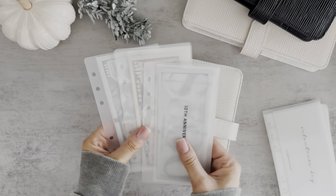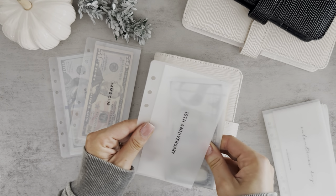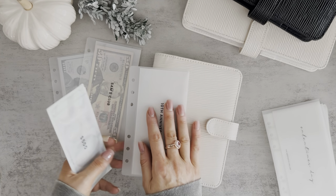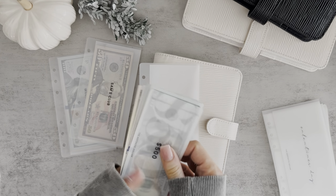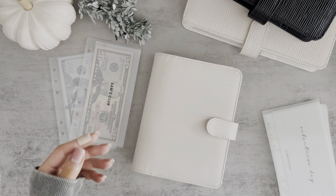So then these envelopes right here. I'm getting rid of these three envelopes. 10th anniversary, we have probably enough money in here. I'm just gonna stuff what we would stuff in 10th anniversary in travel for now, because we're going on our trip in a couple weeks anyway. So I don't need to keep that. I just didn't make another envelope for it. So I'll still give it away.